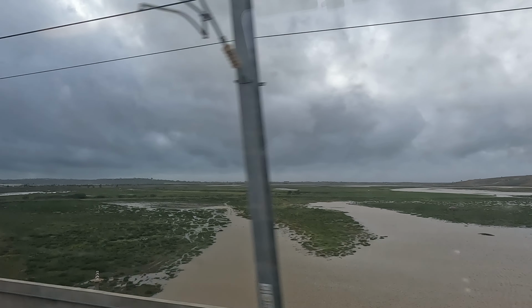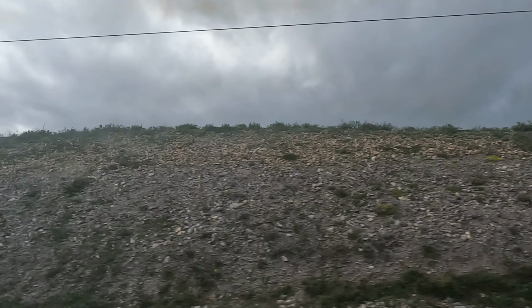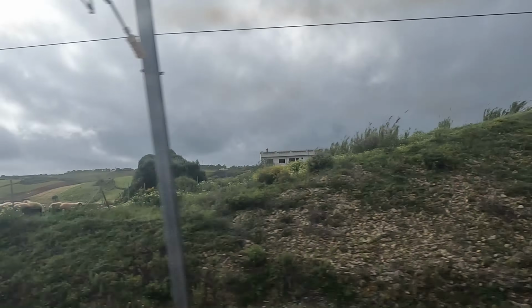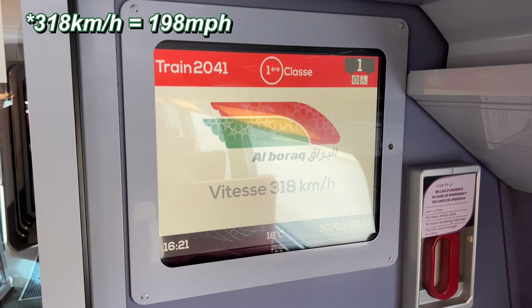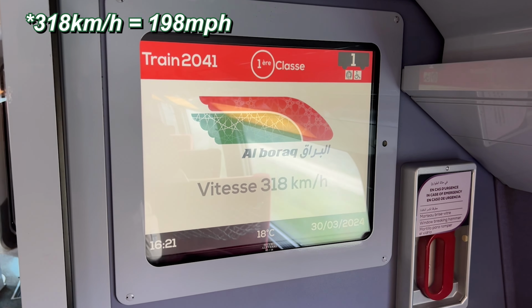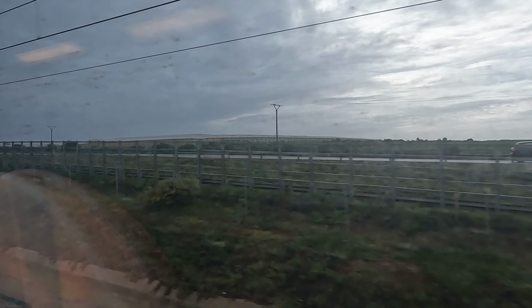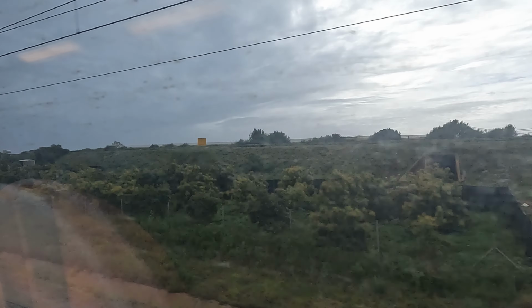The weather may be overcast, but that won't stop us from enjoying the stunning Moroccan landscape on the high-speed line, easily reaching the Al Boraq's top service speed of 320km/h. This has allowed journeys between Tanger and Casablanca to be reduced significantly from almost 5 hours to just over 2 hours, owing to the Al Boraq achieving double the speed that is done by classic Al Atlas trains.